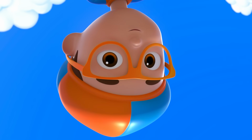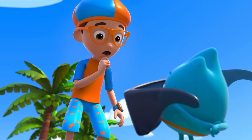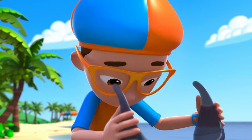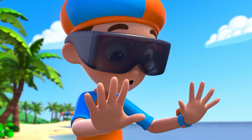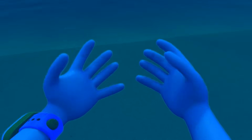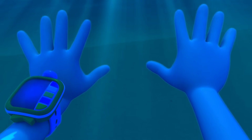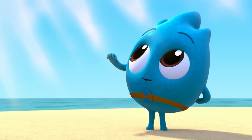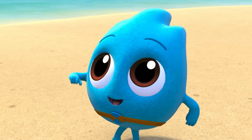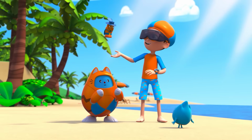Whee! Uh-oh. Hey there, Boom. Blippi! You can't go play yet. You missed the spot. Huh? How can you tell? Here, look through these special sunglasses I made. Whoa! Cool! That's the sunscreen working to protect you. The sun gives off extra strong beams of light called ultraviolet rays. Even though you can't see ultraviolet rays, too much can cause a sunburn. What's this spot? That's the spot you missed. Hold out your hand, Blippi.